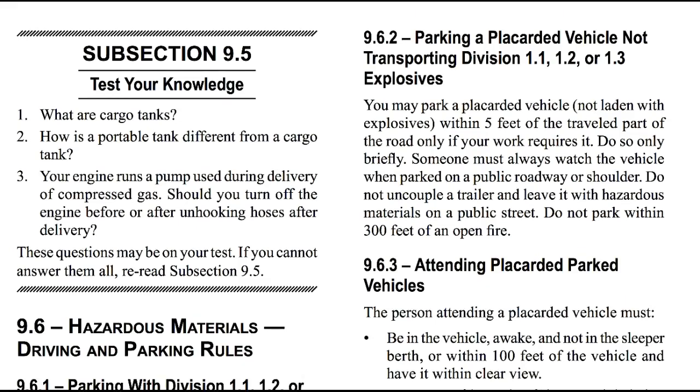Parking a placarded vehicle not transporting Division 1.1, 1.2, or 1.3 explosives. Now, you may park a placarded vehicle within 5 feet of the traveled part of the road only if your work requires it. Do so only briefly. Someone must always watch the vehicle when parked on a public roadway or shoulder. Do not uncouple a trailer and leave it with hazardous materials on a public street. Do not park within 300 feet of an open fire.